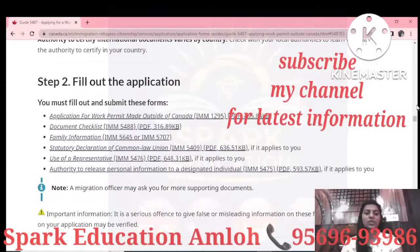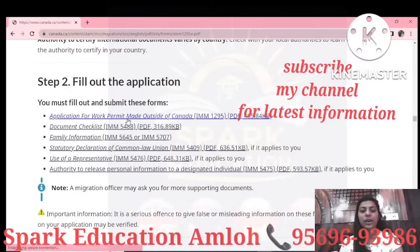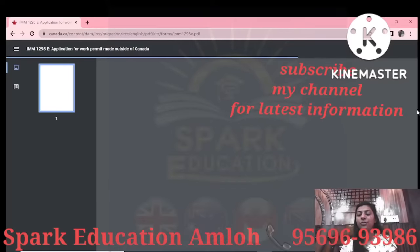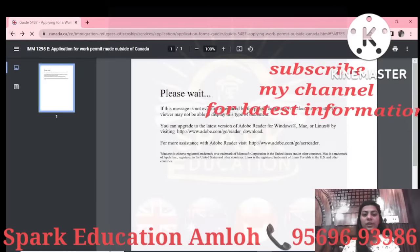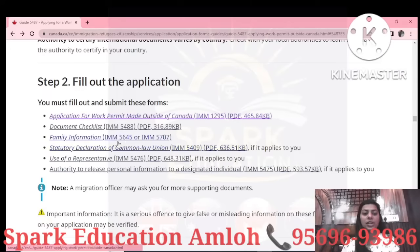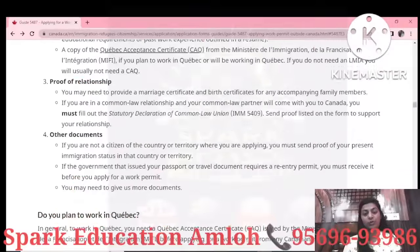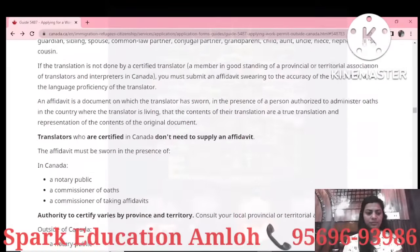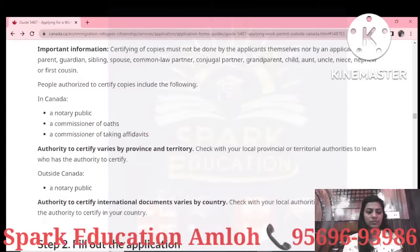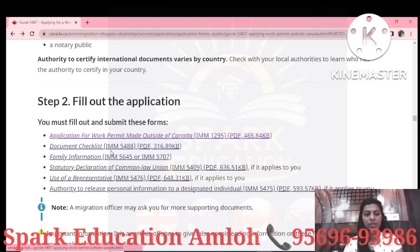Fill out the application. Here is our point: Application for work permit made outside of Canada, which is IMM 1295. Here's my checklist. Sorry. Okay, that was not the checklist. That was one of the documents we need to gather before we apply. Okay, so this is one of the documents that you need for the checklist. So I'm going for the document checklist.